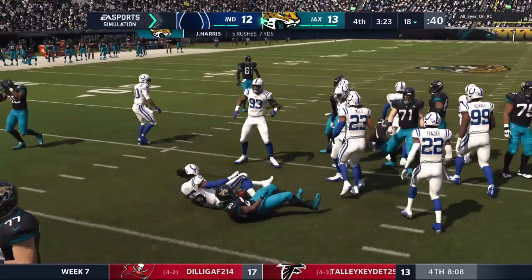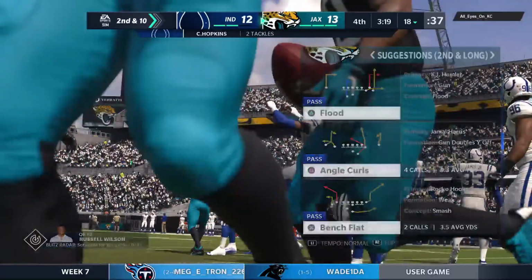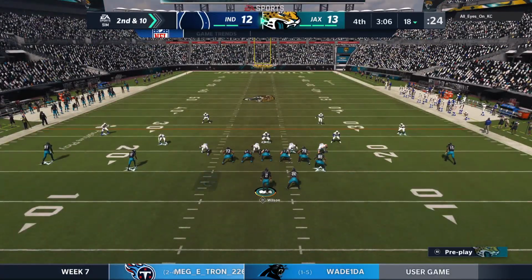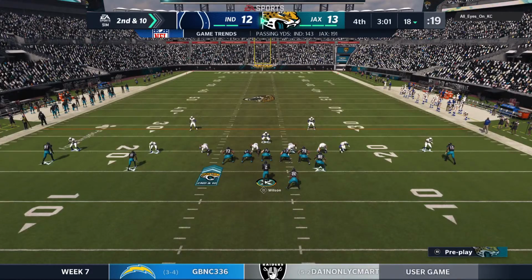And he stopped immediately there. 20, the ball carrier. Officially no gain on the play, and it's second down. Second and 10 at the 18-yard line.